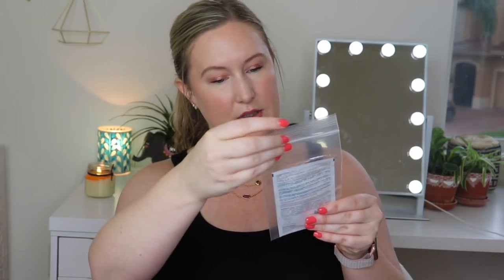And then my bonus item is by Klorane, and this is their anti-pollution shampoo and conditioner. So it comes in a little baggie. So this is good for traveling to have these little packets. Normally I don't like foil packets, but for travel reasons, which is like the theme for this box, that's fine. So this is what they look like.